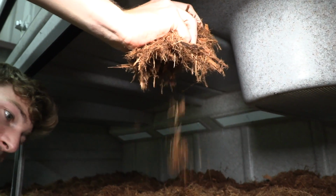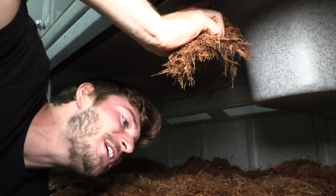Just a little bit more right there, and there we go. We got the final touch, right? Perfect. All the mulch has been replaced. That's an enrichment for a snake. All those new scents and smells is gonna make Kevin real happy.